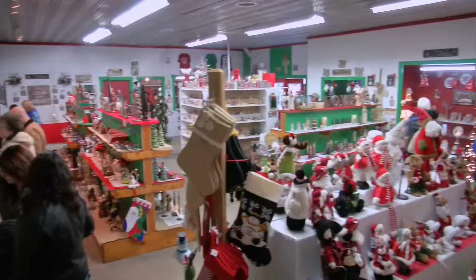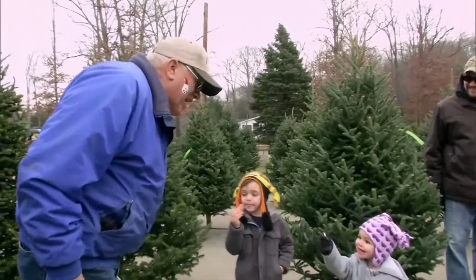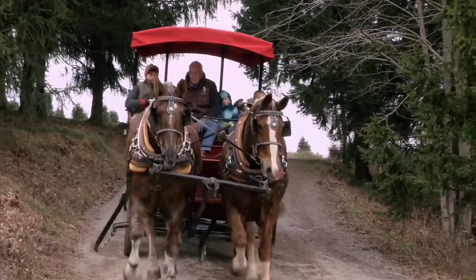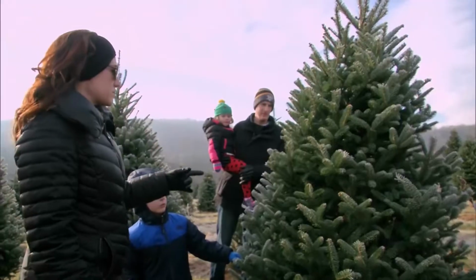Thousands come to Fleming's every year to buy gifts in the Christmas shop or pick from the collection of just cut trees. But to really get into the Christmas spirit, I suggest a horse-drawn carriage ride. They take you to the top of the mountain where you can cut down your own tree. We're gonna go with this one.